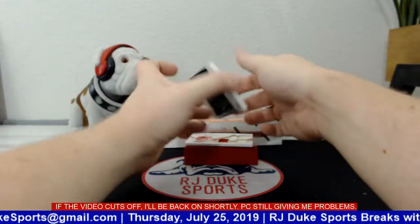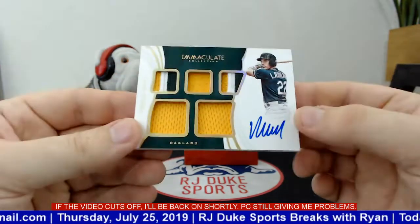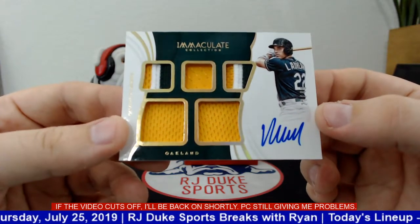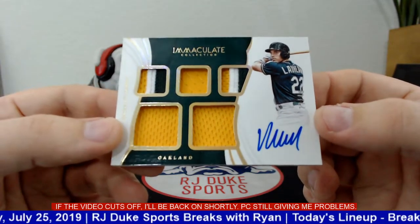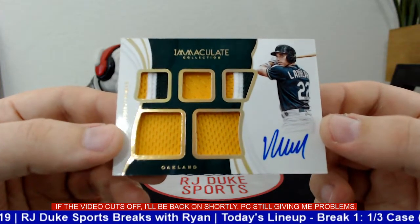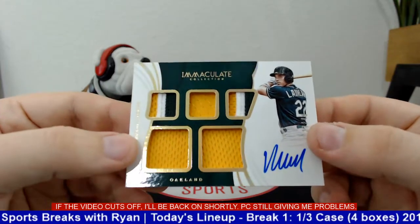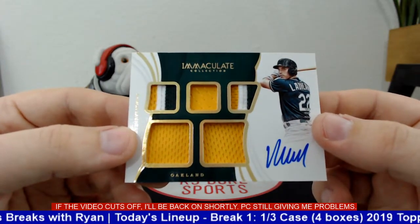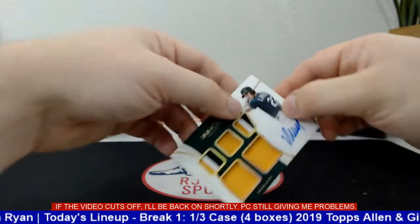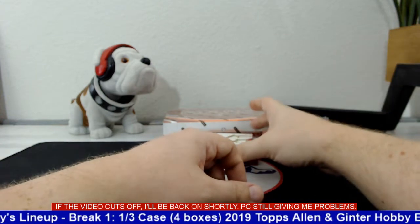Next up, 5, Quint Relic, here we go. Oakland Athletics, welcome to the break. Here is Ramon Laureano. On-card auto, we got 3-color patches, we got single-color patches, it is clothed up everywhere. We got a chunk of shirt on this one. Very nice. Out to the Athletics.